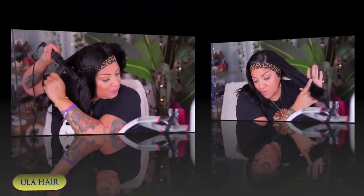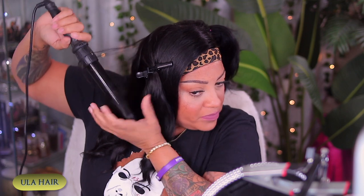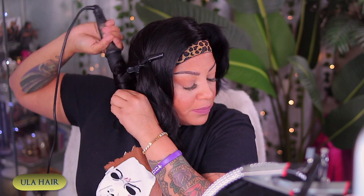This is some pretty hair. This is some really good grade of hair. That is a must. I just wish it was on a different lace. But, you know, I could just show my skills right here, how I melt a 2010.